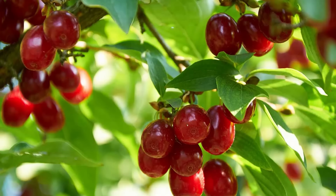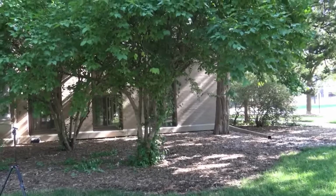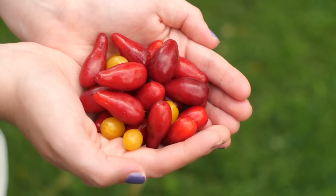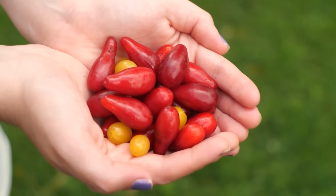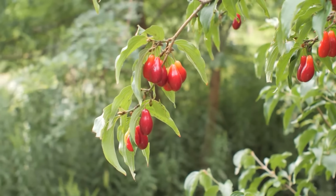Cornelian cherry disappeared in North America simply because we didn't inherit the cultural knowledge of how to use it. But for anyone wanting a genuinely permanent, productive tree that requires zero care, it's the tree that was already ancient when your ancestors were young and will still be producing when you're gone.